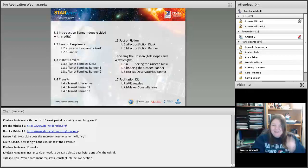L3 is Planet Families. That's a piece that we developed here at SSI years and years ago, and we include it in most of our exhibits because it's very exciting. It's a free app that you can download if you want to play it. The idea is that you're trying to create your own solar system, and a stable solar system at that. You can create black holes, you can have asteroid belts. It's a very fun piece.